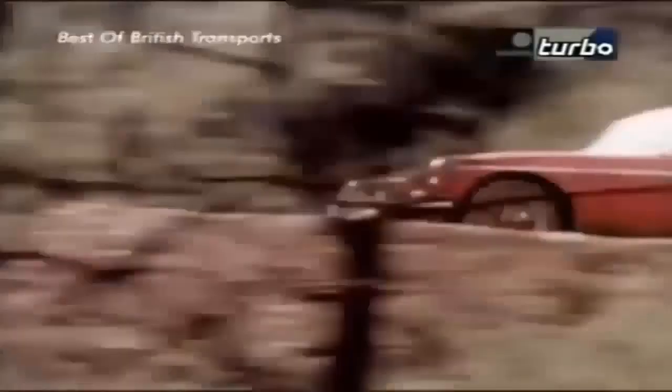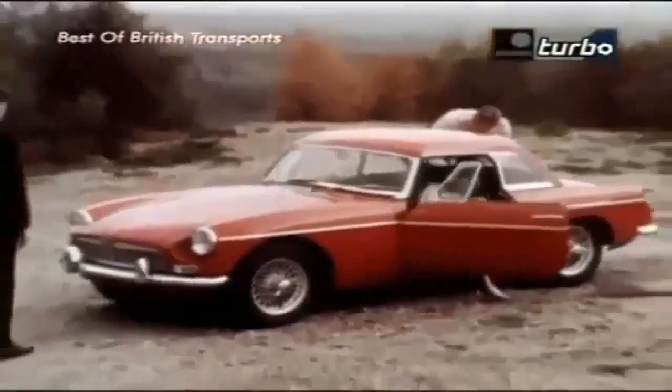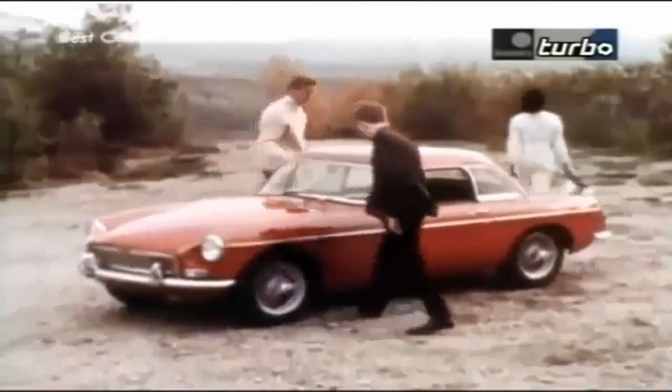MGB, a high-performance vehicle. The MGB was launched in 1962, and it was very well received by the motoring press and the public alike. It followed on from the MGA. The MGB differed from the A in as much as it was a monocoque construction. That means the strength was actually in the complete body pressing, whereas the MGA was built on a solid chassis.